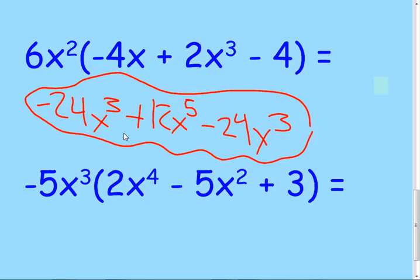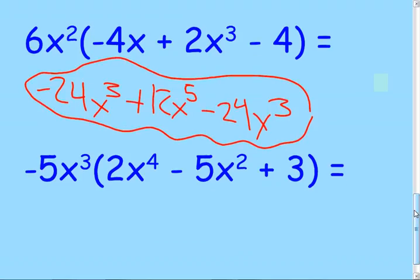You want to put your answer up? Oh, right here. Okay, you should get this answer for this third problem. First, really, it's the second problem. And if you don't get it, you need to ask.